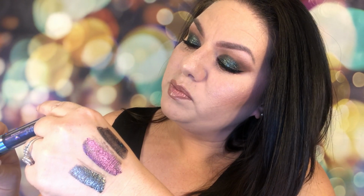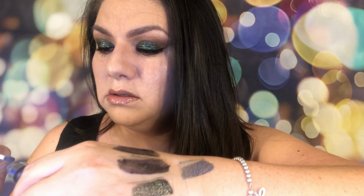The next color is this beautiful purple called Nicotophilia, if I'm saying that right. It is this gorgeous, gorgeous color. It's purple. Look at this. You guys see the purple? So this is a lighter purple.